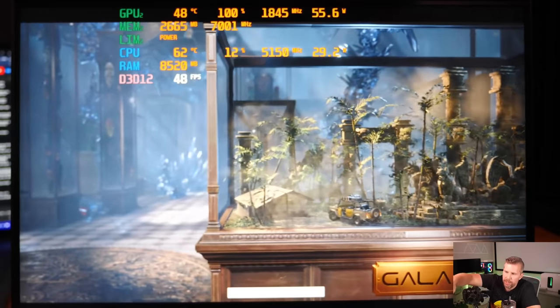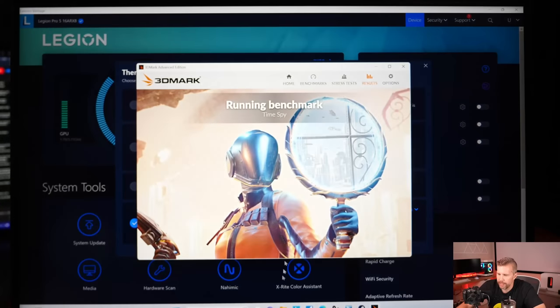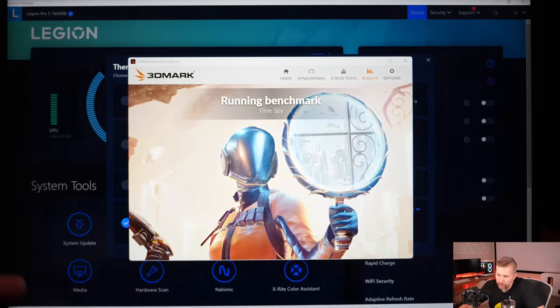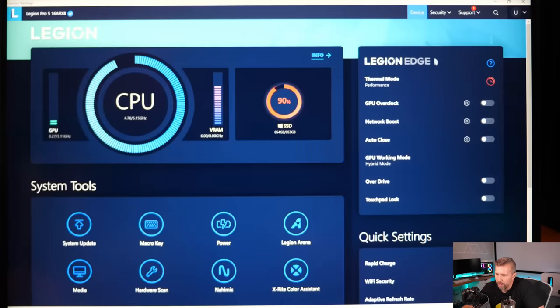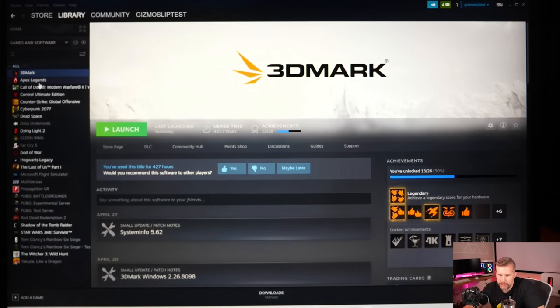All right, so our GPU is only at 55 right now. It's not working as it should. Can we try this? We also had 55 watts there for some reason. I don't think this is going to work. We're going to need to stay in performance mode, unfortunately. And I will turn on GPU OC for you guys, because that's what you probably want to see this tested at. So we're going to run it with GPU OC enabled.